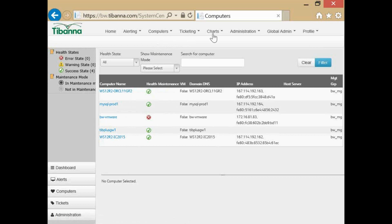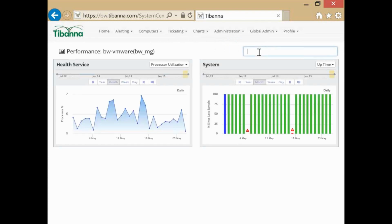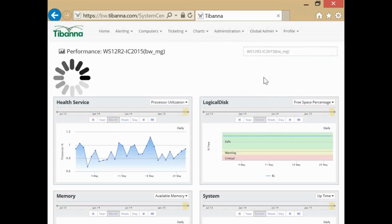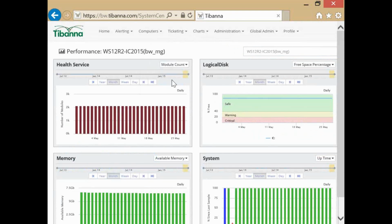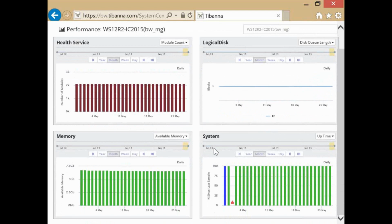If we have a quick look at the charts, these certainly do improve in our vNext version. So if I add in here, I can see we've got some more charts. So I could have a look at the health service, or I could have a look at, for example, my logical disk, free space, idle time, transfer rate, disk queue, 3 gigabytes. So you can see that they kind of update pretty quickly.